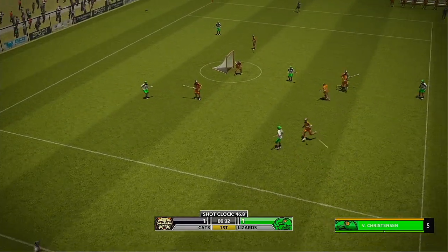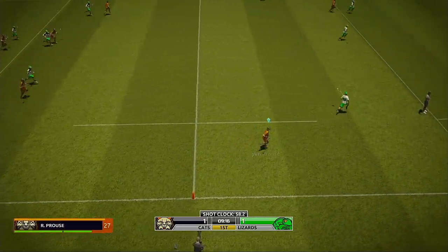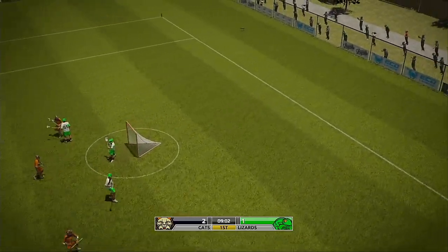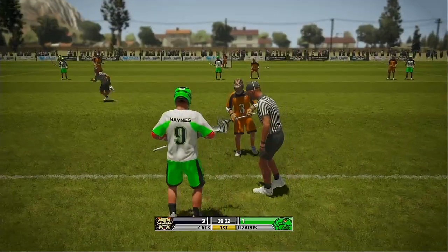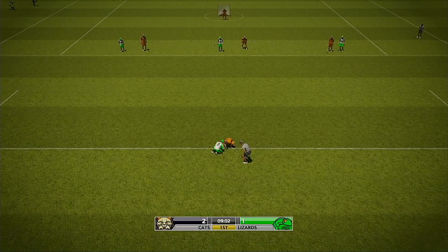Christensen. Possession up for grabs. Not a good pass there. And it's turned over. The home team steal it. Great play from them. With the shot. Scores! So, with a timely goal, the Cats hit the lead. Face-offs are where teams can separate themselves.